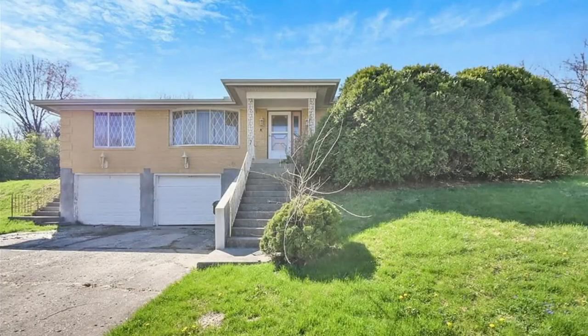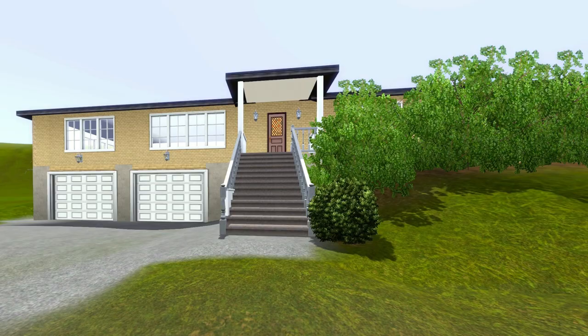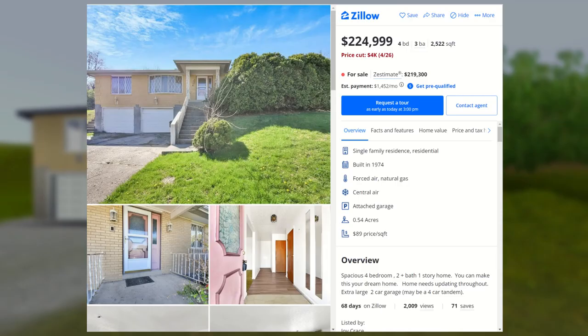Hello, in this video I'll be remodeling this house listed on Zillow in The Sims 3. This is a very spacious 4-bed, 2-bath home initially listed for $225,000.